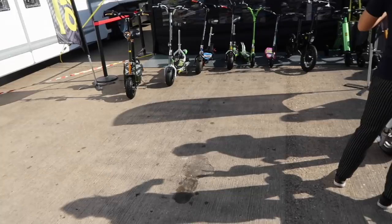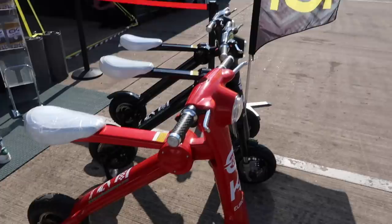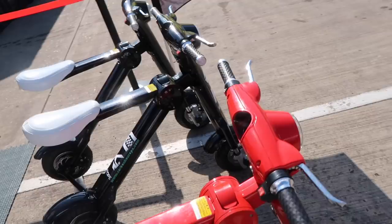So guys, whilst we were walking back over to our little hospitality area over there, we came across these bikes. They look super cool. They've been riding around in them in the pits. I think they're electric. Test drive? You want a test drive? These are the ones that we want. They would be super cool to just be riding around on, right?